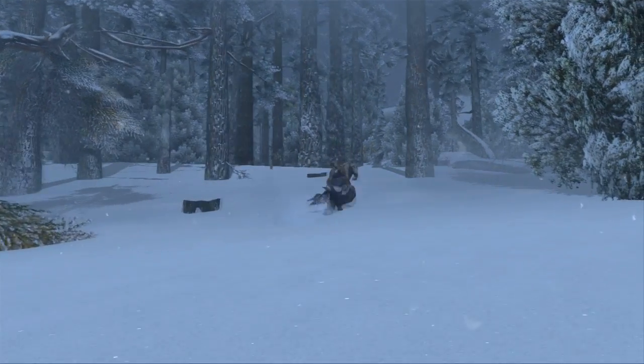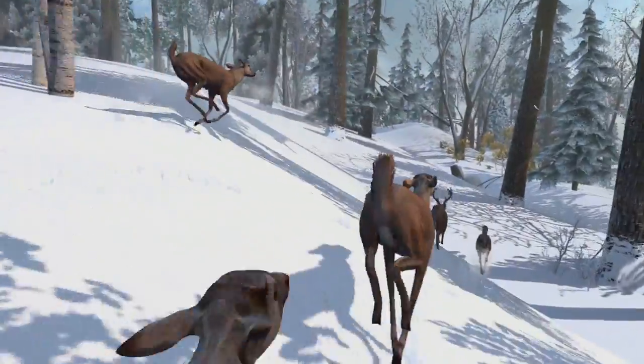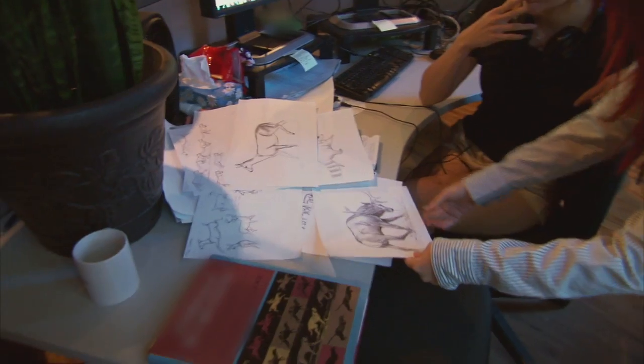In the frontier, you'll be able to navigate through deep snow, but also snow does impact your gameplay. It will slow down you as well as your enemies. Once we decided that we were going to build the frontier, we realized obviously we need to populate that area. So animals became a very big deal. We have over 24 different species of animals in the game. There's an entire hunting loop that you can engage in.